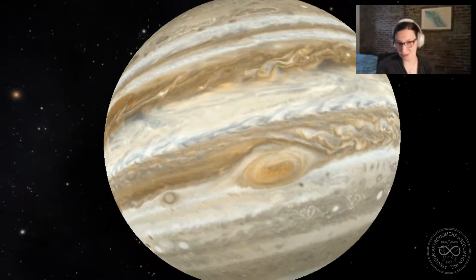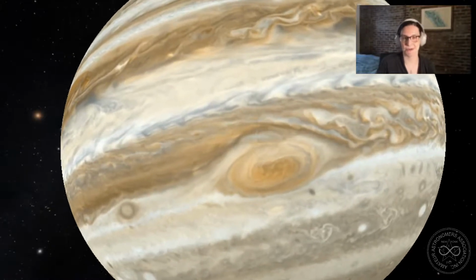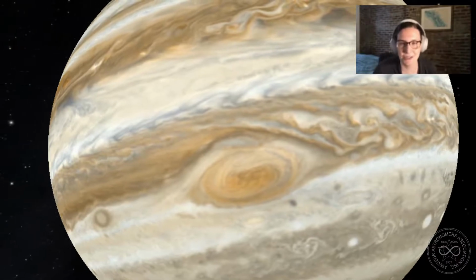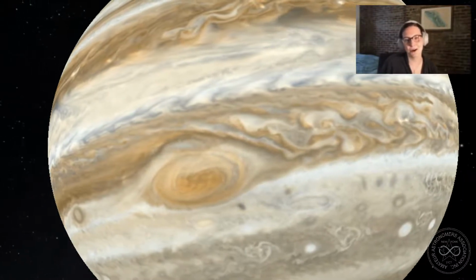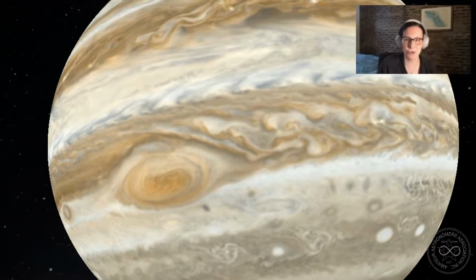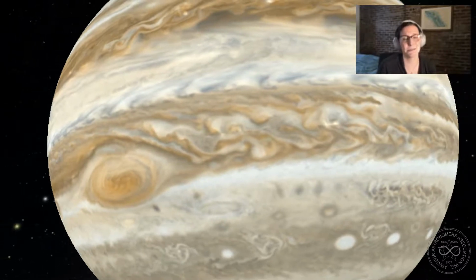It's bigger than Earth, and it has very fast winds in it, especially in the middle parts. And I love here you're getting a really good look at the turbulence in the atmosphere. It looks like when you pour cream into your coffee, right? All of these swirls, we call them fluid instabilities in the atmosphere, and they're just amazingly beautiful.